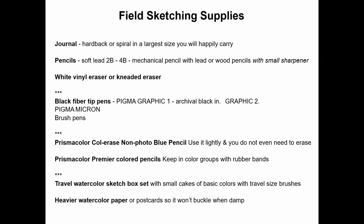So in general, if you wanted to get into nature journaling, you need a journal. I brought one that I sketched in recently. I mean, do you feel like you'd carry that around in your bag?